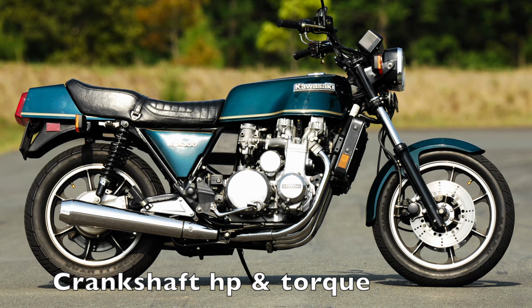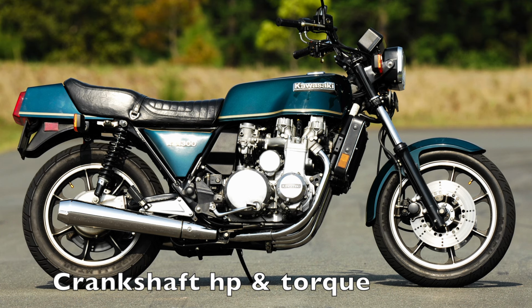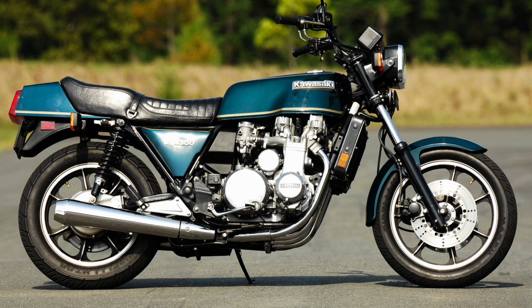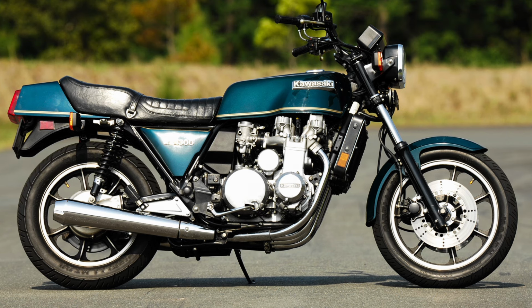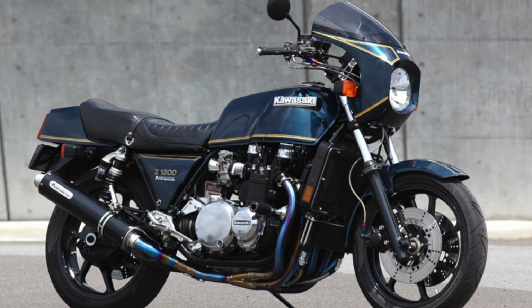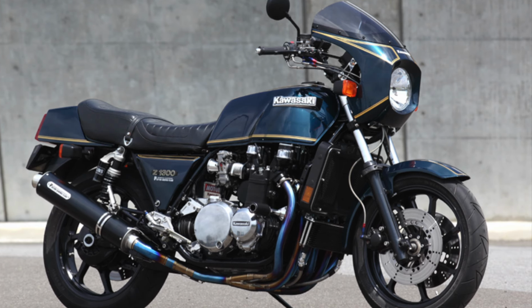Power output from the big 6-cylinder was 120 horsepower and 85 foot-pounds of torque at 6,500 RPM. It had an 8,000 RPM redline. We'll just take a quick listen here to what a modified KZ1300 sounds like at the track.